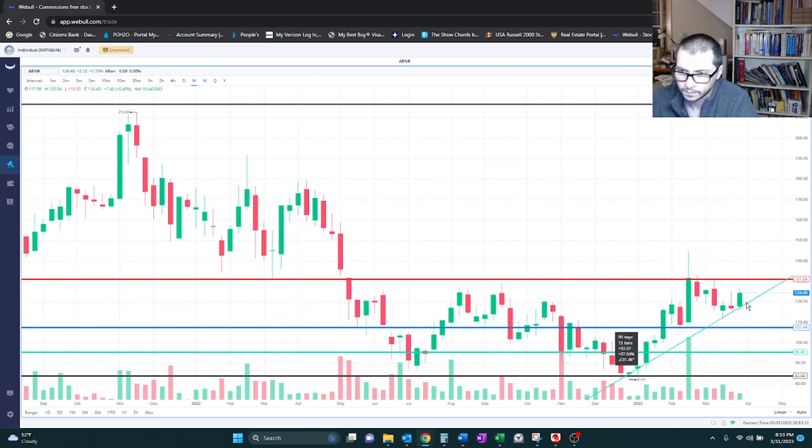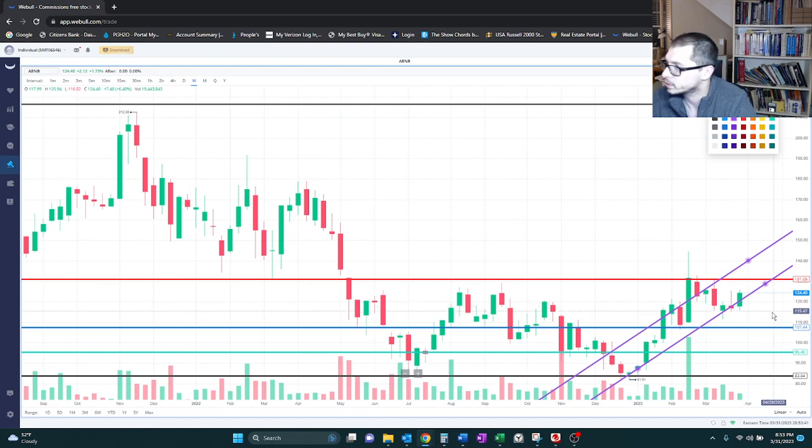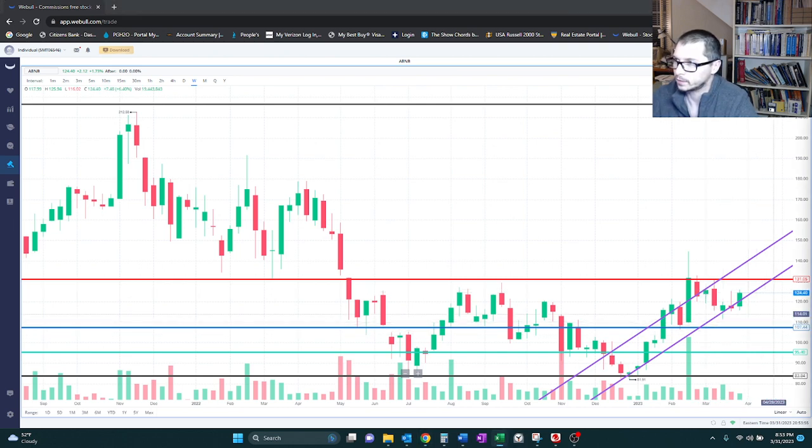let's try to track some parallel lines. You know, this was like the original uptrend, but if we were to pull it back a little bit, we'll try to be conservative here and do something like that. And we'll make this a little bit thicker and make it purple just so it stands out for us. Maybe I shouldn't make it like a full parallel line like I did, but for now we'll leave it in there. So it does seem like it's in an uptrend. So I'm gonna just add that to our chart.